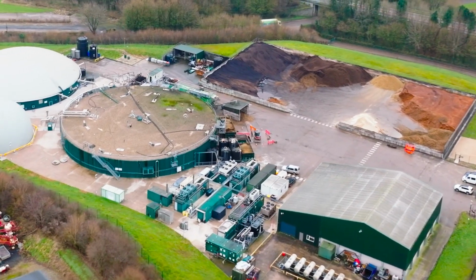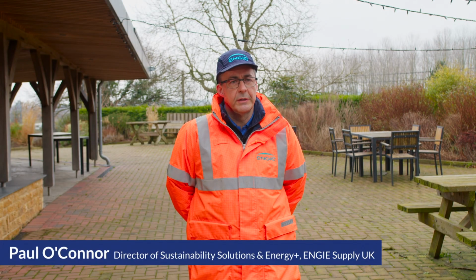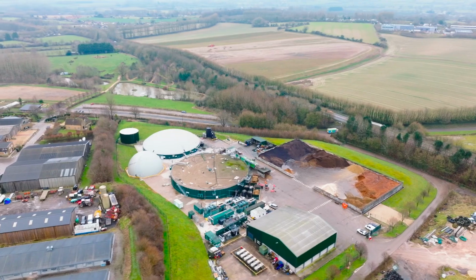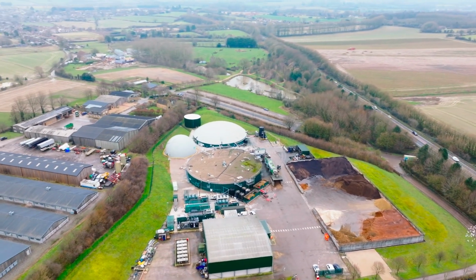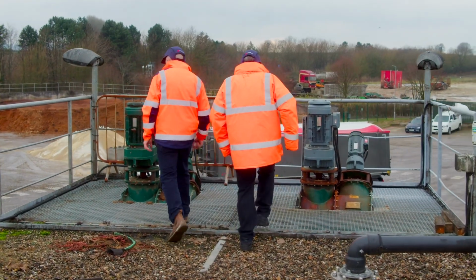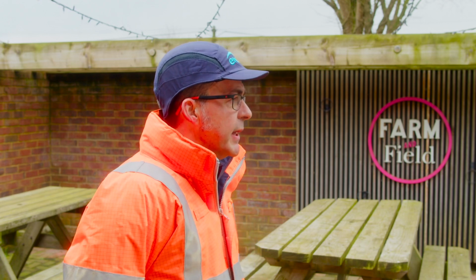ENGIE Supply UK. There are many benefits to businesses by purchasing locally sourced renewable energy. There's obviously the economic benefit to the local community through the investment in the local infrastructure, which provides jobs and helps promote economic growth. Purchasing local renewable gas by local businesses, such as the cafe we're at today, can have a number of benefits. Obviously, will reduce their carbon footprint and help them achieve their sustainable targets.